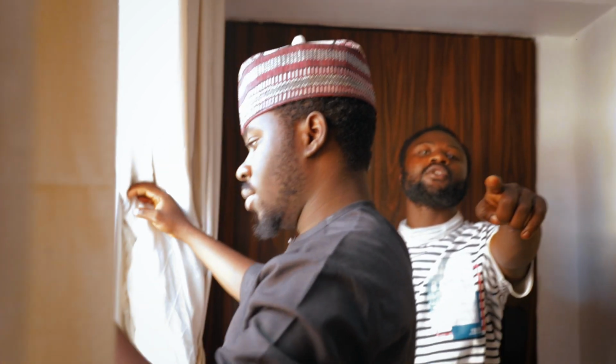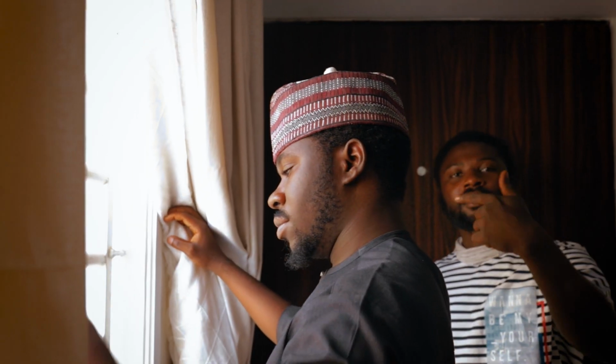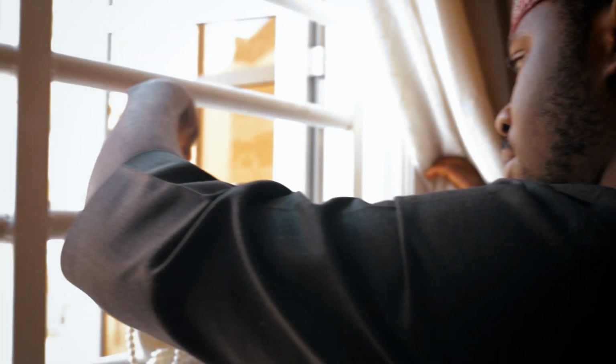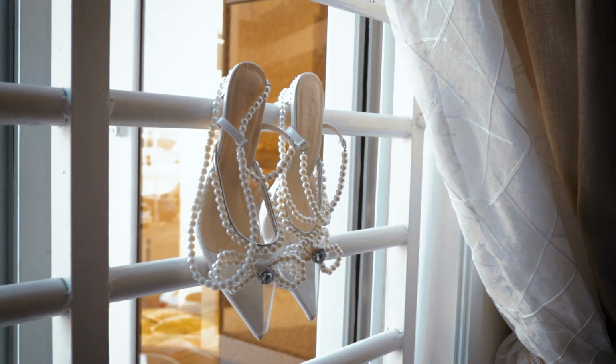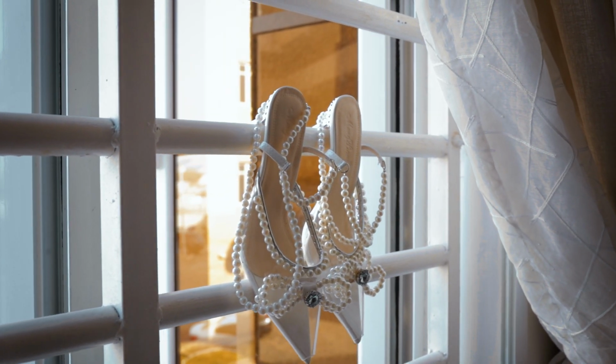I think you need to adjust your exposure, Alpha. The aperture, yeah, correct. So that you can see this guy properly. He's also setting up the shoes of the bride so that you can get the bride's shoes. Yeah. So let's go in.